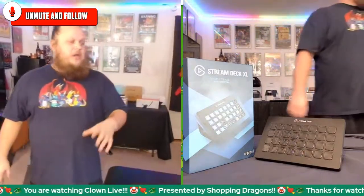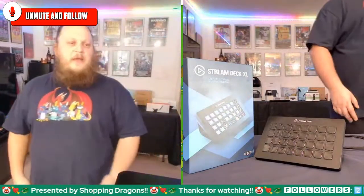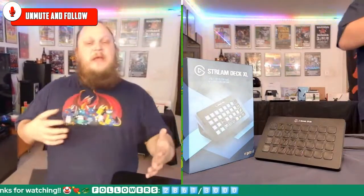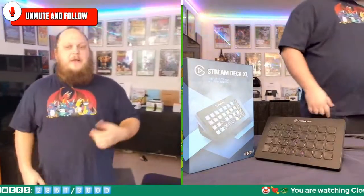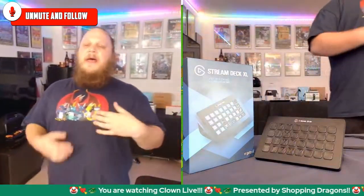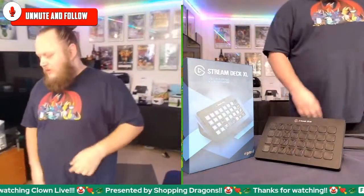So if you're looking for something that can streamline the way that you work, a lot of people do, especially in regard to streaming, okay? Elgato Stream Deck XL, better to have it and not need it than to need it and not have it. Get the XL. It's $250 today. But even if you get the regular one, I do believe that you will be satisfied. But I'm not a fan of the 6-button Elgato Stream Deck. I just want to say that.